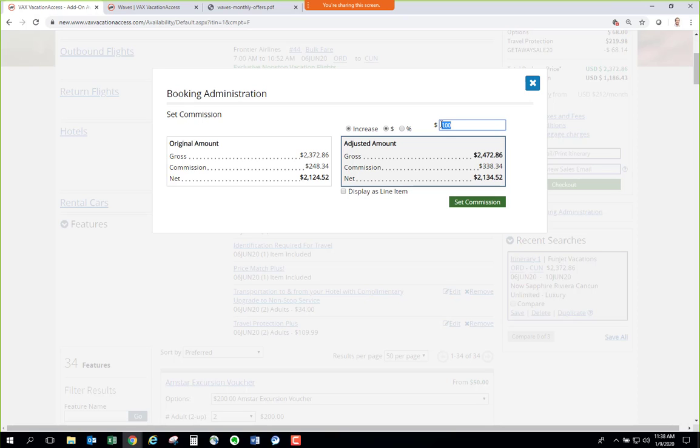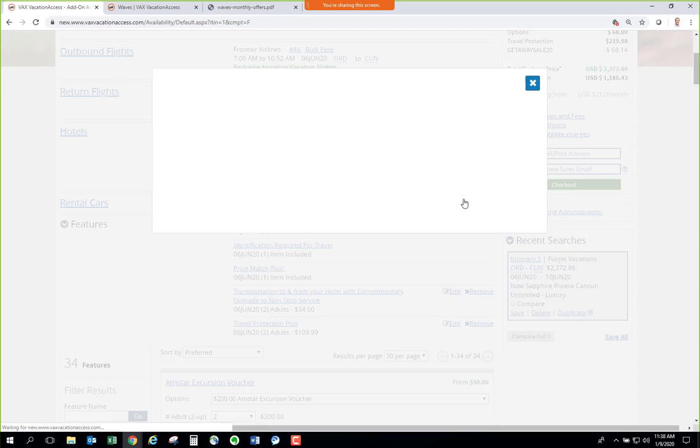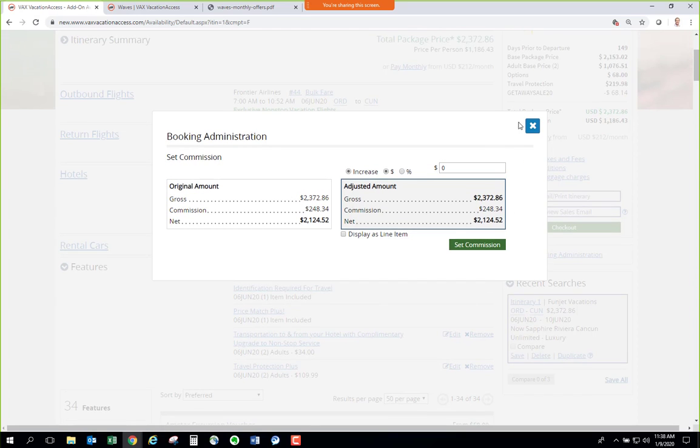We funnel it back into advancing our technology and our agent rewards program. So just know that's what's happening there when you add commission on top of what you're already earning. The client will not see that $100 you added on unless you click on display as line item. That is the only way they're going to know that you added commission onto your package with a service fee. If you want to reduce that amount back down, just type in the number 0, balance out the scales, and you're right back down to that original commission amount.